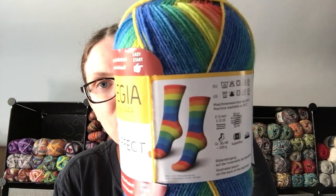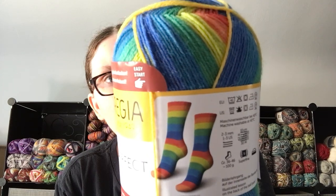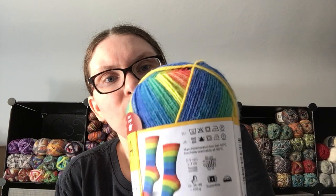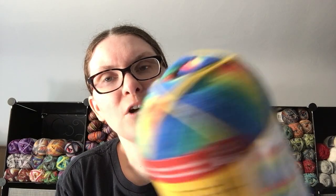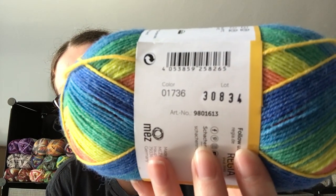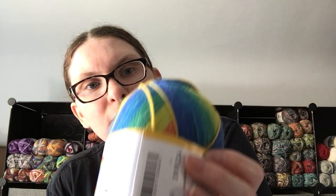This is the other. This one also smells like vinegar. Regia. Perfect. It's another rainbow one, except there's no purple. It's red, orange, yellow, green, a light blue, and a darker blue. This is color 01736. I'm still going to knit it, but maybe I'll just let it sit for a bit and air out.